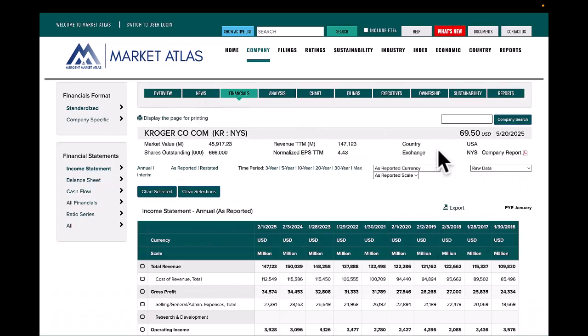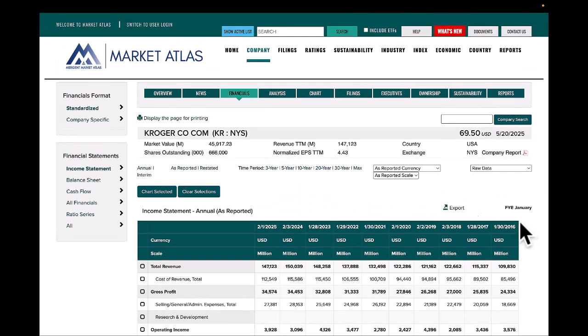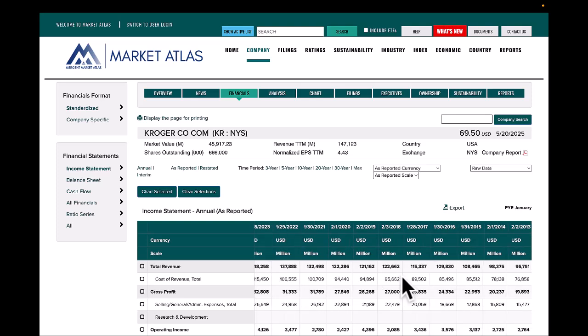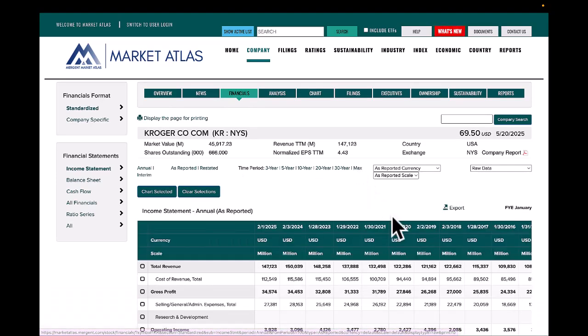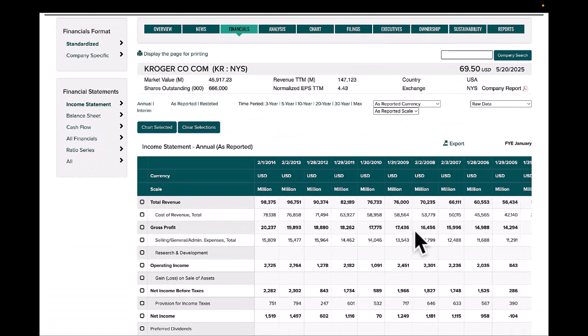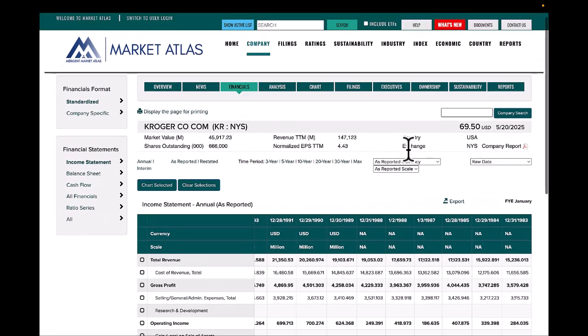Financials. This is one of Mergent's strong points because you can look at their financials, both current and going back up to 30 years. You'll see here we go back to 2016. If I want to look back farther, if I want to go to 20 years, I can change the date. If information is available back 30 years or max, that would be the most information that Mergent has on a company, it will go back as far as they have. This is going back to 1983.